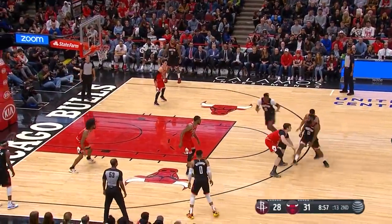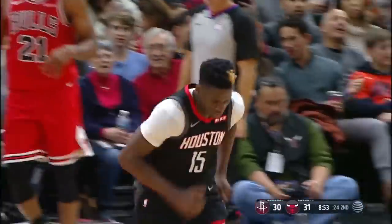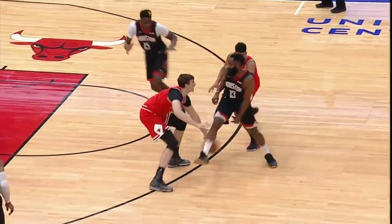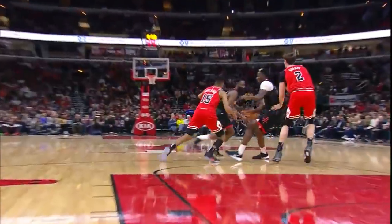Targeted from the front row. Yeah, the two ladies in the front row. Pocket pass from James Harden. Clint Capella. 8 straight for Houston. This pass between Harden's legs a few possessions ago. What a great pass. Through his own 5-hole, through the pocket there to Capella for the dunk.